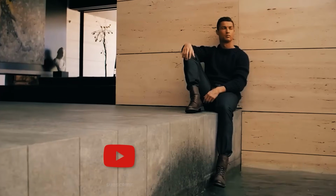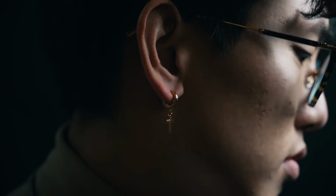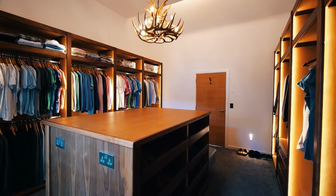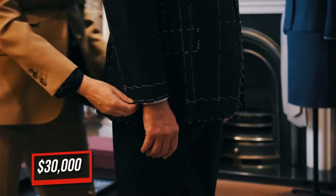The suits fit as if they were painted onto his body. The jewelry is thin and calibrated. The fragrance is not just a smell, but an extension of the image. His dressing room looks like a boutique. On the hangers are suits from Dolce & Gabbana, Louis Vuitton, Tom Ford. Many of them cost $30,000 each and are adjusted exactly to his figure.